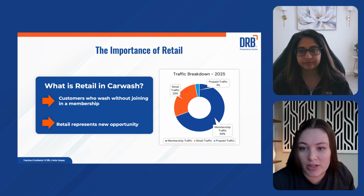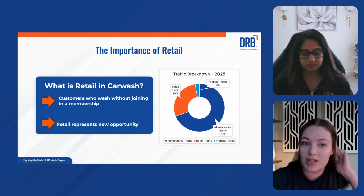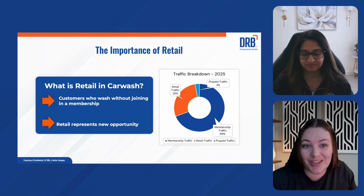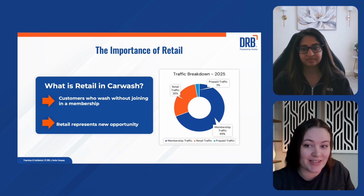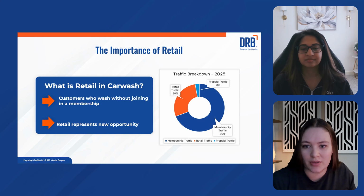We've found if retail drops below 20%, membership growth does stagnate, slowing over time, because retail does feed that membership funnel. Additionally, retail contributes to a significant portion of our total revenue due to that higher per visit pricing. So retail dropping below 20% consistently really does hurt from a revenue perspective.